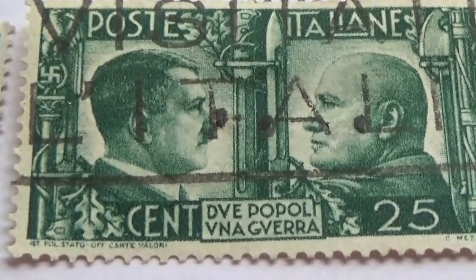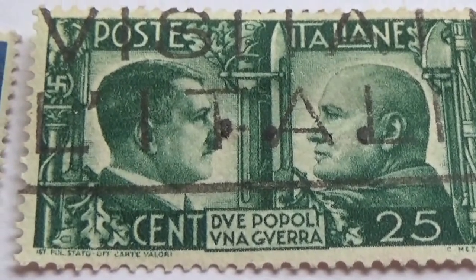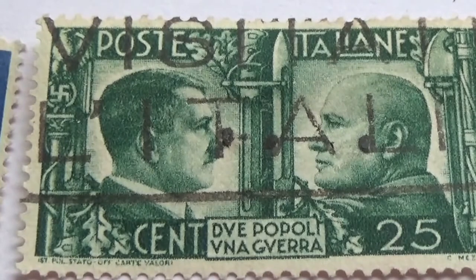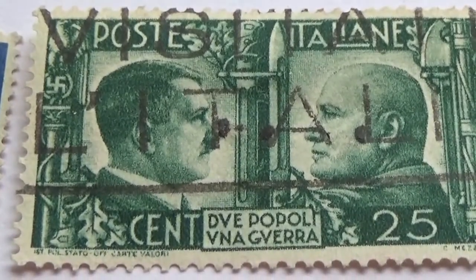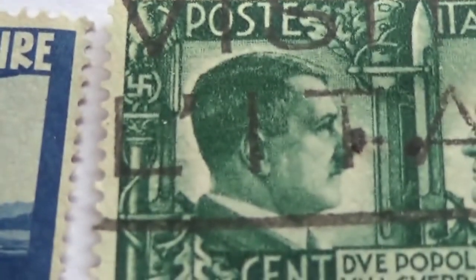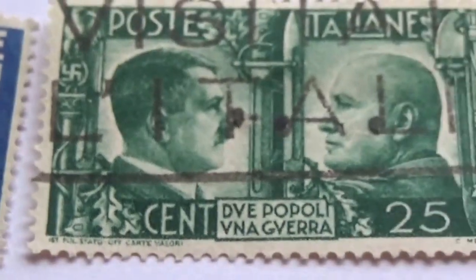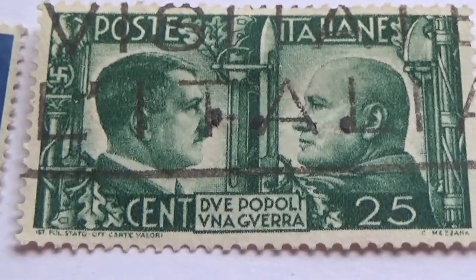Okay, and then we have these two, 25 cents. 25 cent. You have Hitler on one side, and not sure who the other guy is. But you know it's Hitler because he's got his mark right there. Hitler mark right there on that side. Ain't that an interesting stamp, huh?